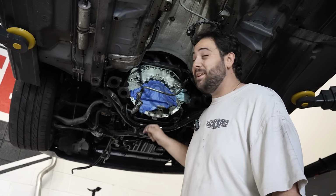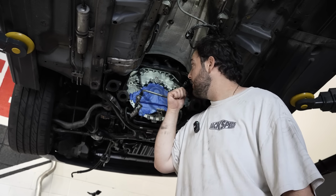And we're currently about 60% of the way done. So let's finish off the rest of these. Hopefully it goes smoothly. Then we can move on to putting the transmission in.